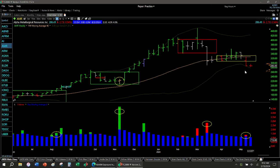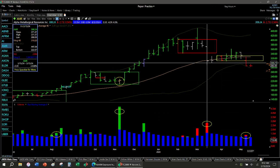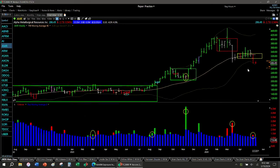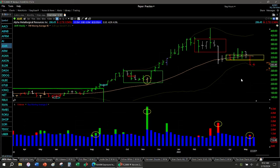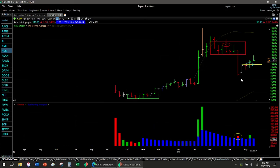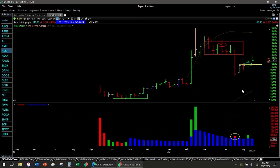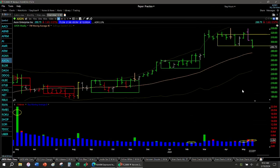Box breakdown on metal. I'm going to try and say this. Metallurgical coal. Coal for metal. Yeah, that doesn't look too healthy. Look at that. You had a box breakdown here. Another one here. Are we going into a recession? Less demand for metal? Probably. FJB. Nothing really there. Nothing here.